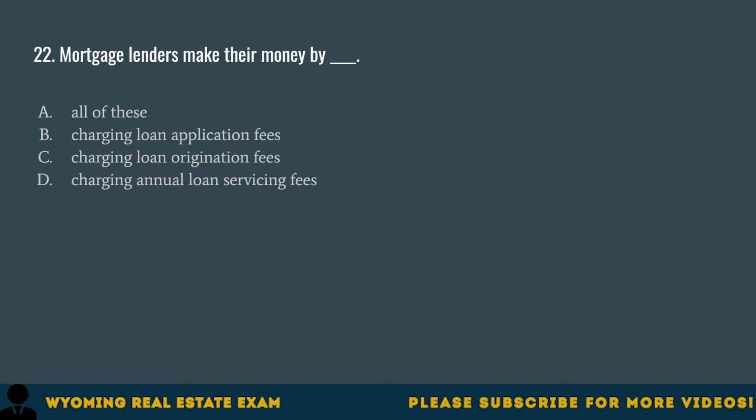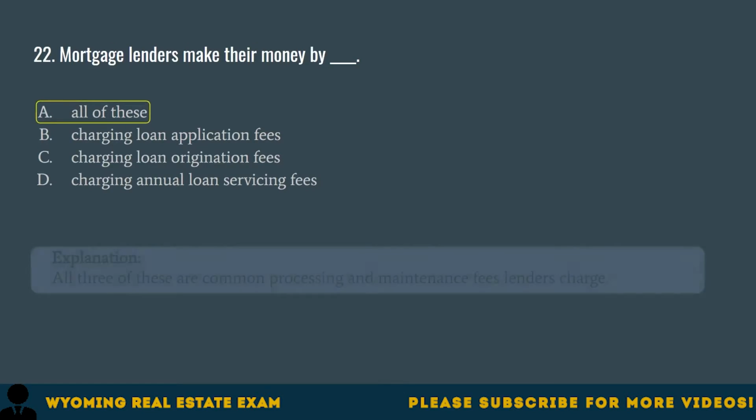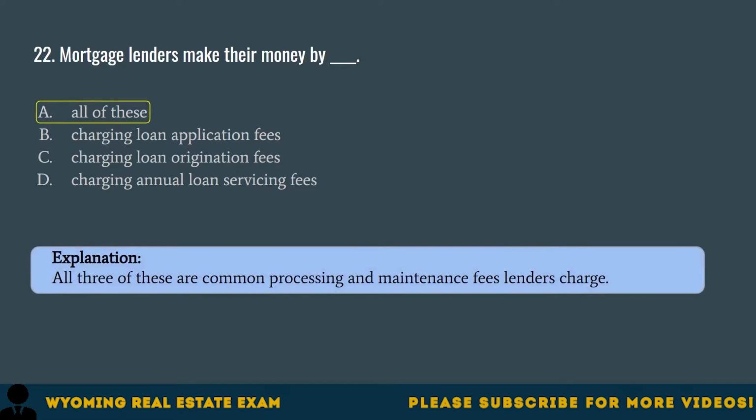Question 22. Mortgage lenders make their money by: A. All of these. B. Charging loan application fees. C. Charging loan origination fees. D. Charging annual loan servicing fees. The correct answer is A. All of these. All three of these are common processing and maintenance fees lenders charge.